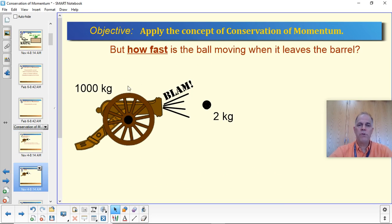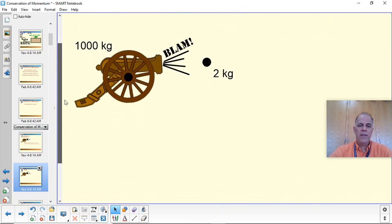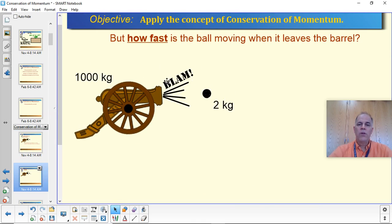Now we're going to assume as we fire this thing that it is going to be traveling down the barrel for 1 second, which is obviously not realistic. A cannonball doesn't spend anywhere near that much time in the barrel. But just to make the math easy, we're going to say it is. And we want to figure out how fast the ball is moving when it leaves the barrel.